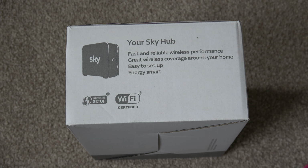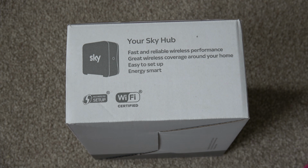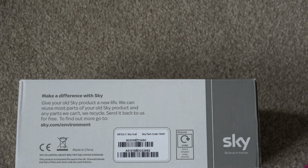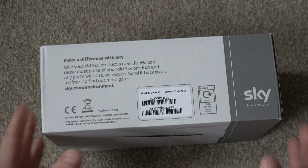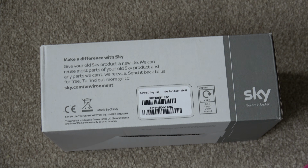So I've been with Sky for years. It used to be a Sagem modem router. Then they made their own one, and this is the second generation of it, so it is getting better and better. Wi-Fi connect, so you've got WPA set up on it. Make a difference with Sky. This is basically telling you where you can send your old products back to get recycled. That's fine. Obviously we've got the Sky Hub there, the model and the serial number.